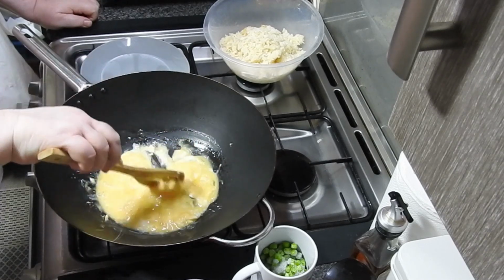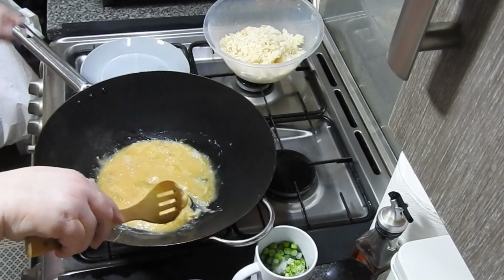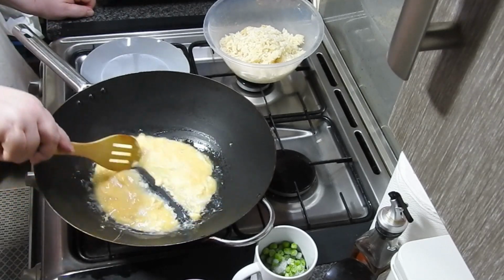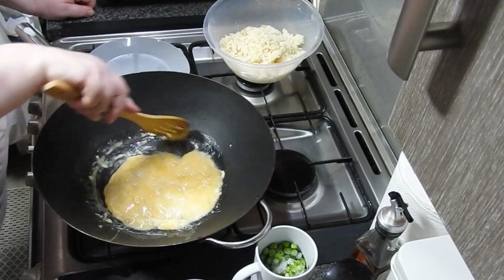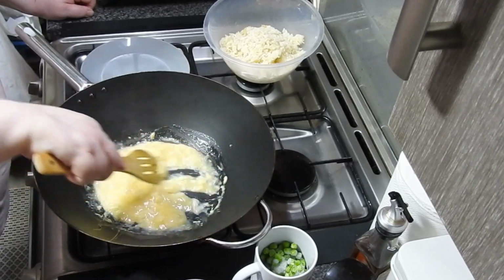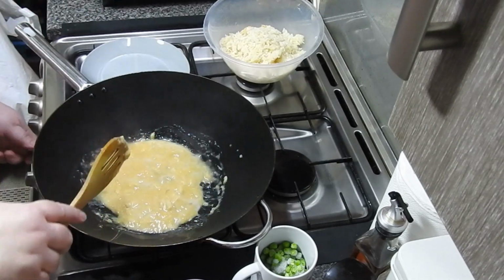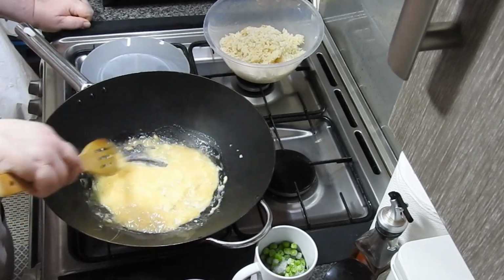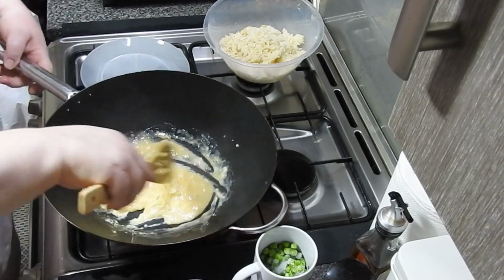Let's get in there. It goes from runny and snotty, so I like to call it snotty, to where you want it really, really fast. Just don't turn it into rubber. Rubbery eggs are not nice. See, it's going now, look. Nearly there.